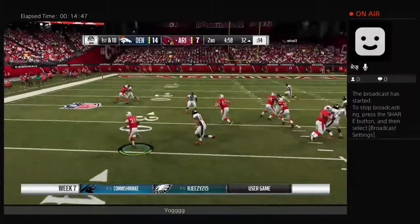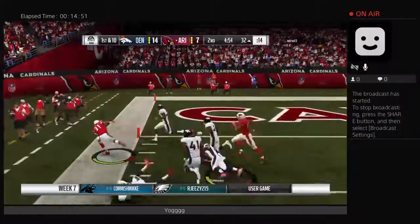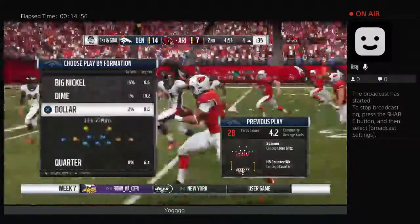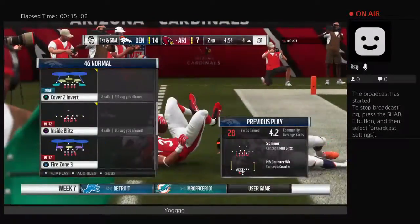A first down carry here for Johnson. Space to run past the 20. That one 28 yards on the ground. Well, this is the reigning NFC Offensive Player of the Week. Runs like that might get him another award. Yeah, thunderbolt right out of the gate, huh?